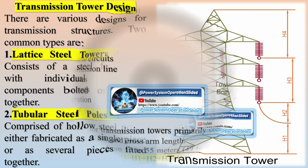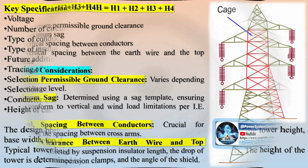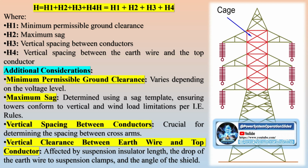Selection of structure type and material, selection depends on design loads. For a single-circuit 230 kV line, cost estimates for single-pole and H-frame structures in wood, steel, and concrete are considered. Wood H-frames have the lowest installed cost with a 1,000-foot design span. Transmission tower design: designs include lattice steel towers LST, a steel framework with bolted or welded components, and tubular steel poles TSP, hollow steel poles fabricated as single or multiple pieces.